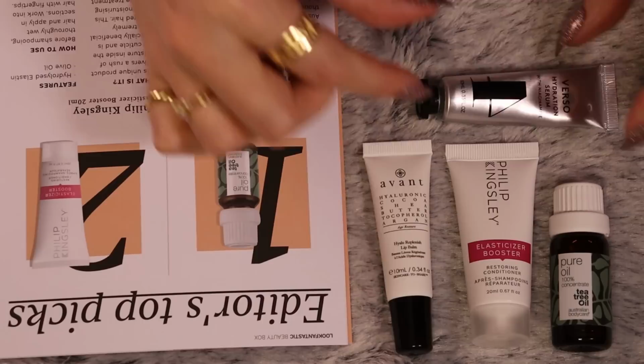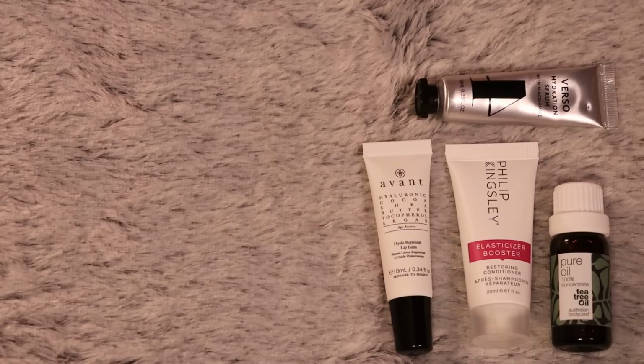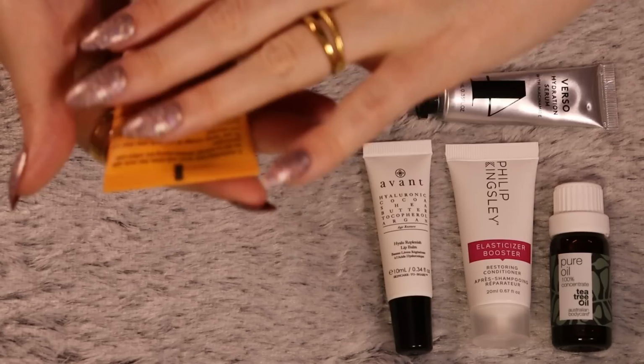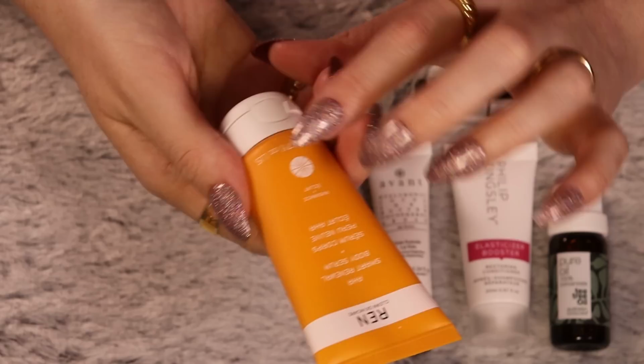I have one or two things from them. I'm not sure. I don't think it's a serum. I like that. Okay, so the last two products, I guess we'll just have to read. Oh, a body serum. I've never heard that before. So we have Ren Clean Skincare Aha Smart Renewal Body Serum Radiance. So that's that.